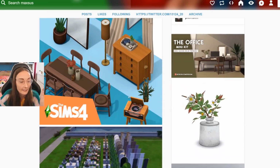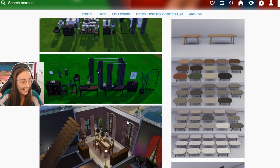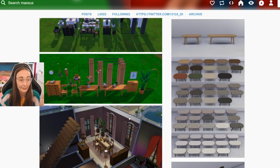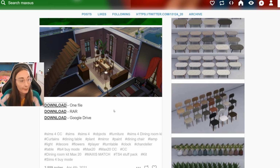Also, this mirror is beautiful. And then these are also all the different colour swatches. So no matter what kind of theme or vibe you're going for, I say this all the time, but colour swatches is something that is done so well by custom content creators. And once again, this is open to the public, so you can go download this right now.